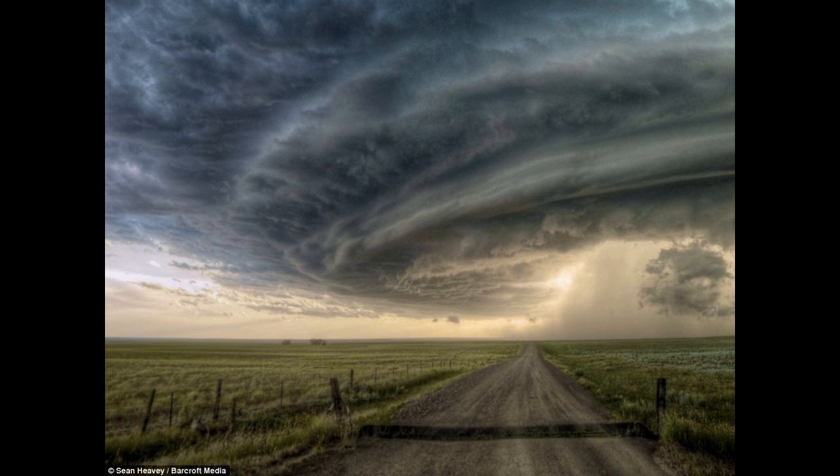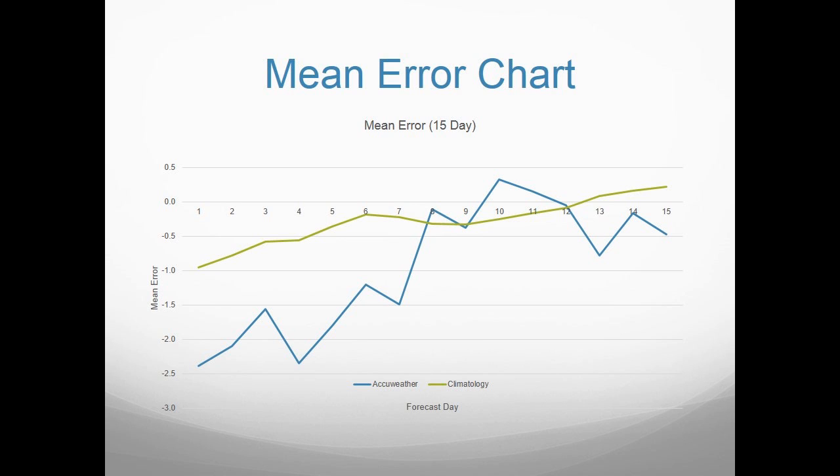Glasgow rarely has thunderstorms. However, this picture of a supercell structure was captured by Sean Heavey in July of 2010. Now we will begin to look at the data.